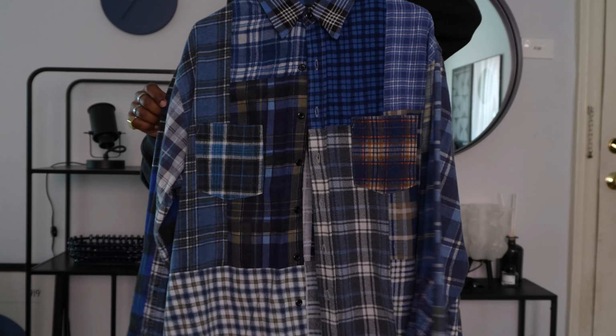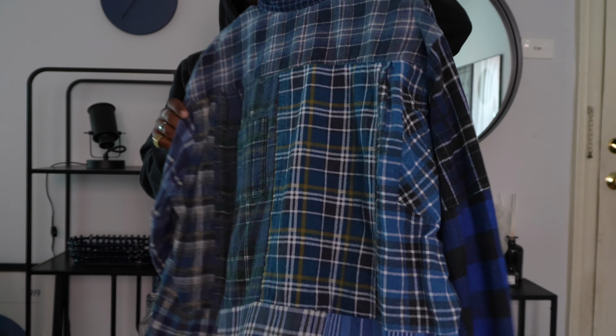Next one is this flannel from Needles. Kind of different from my style, but I wanted to try it out. This one's a little bit more interesting. So it's basically a rebuilt flannel. So they use a bunch of pieces from old flannels to create this one. So you can see the difference in the flannel pattern all throughout it. They try to keep it all in a blue theme.